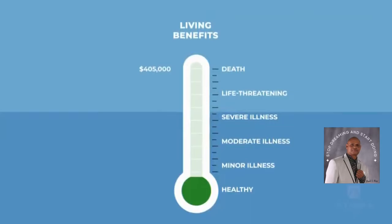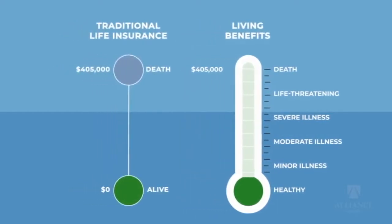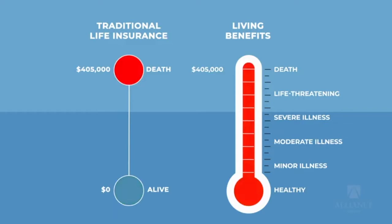All right, so let's look at a real world example. Say you have a $405,000 life insurance policy and you made sure that it was our modern coverage that includes free living benefits. Smart you. All right, now like any life insurance policy, if you kick the bucket, this policy is going to pay out $405,000 to your loved ones, just like any life insurance policy would, right? But let's say you don't die. Let's say instead you were diagnosed with stage 3 thoracic cancer.